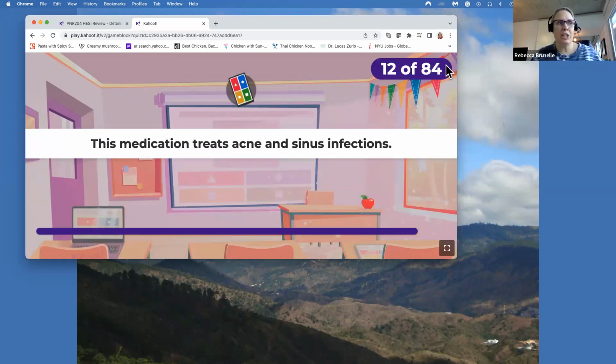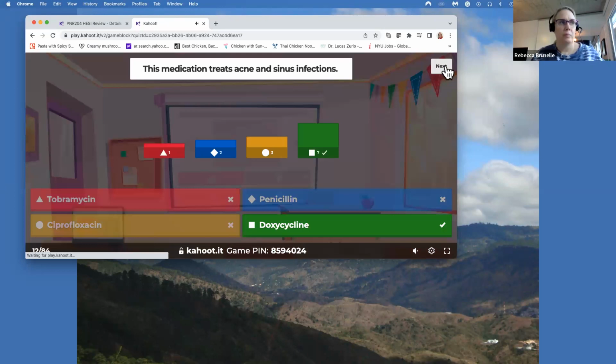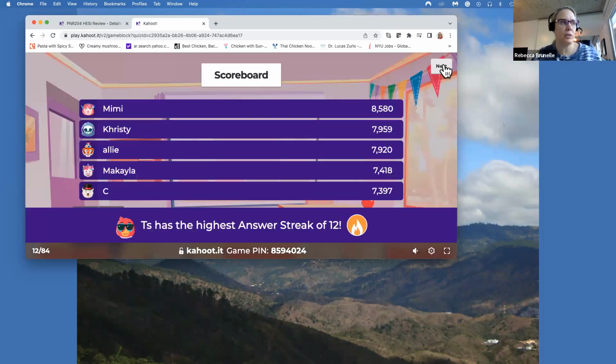This medication treats both acne and sinus infections. Tobramycin, ciprofloxacin, penicillin, and doxycycline. You just choose one. It's doxycycline. This is one of those medications. You should also remember that it's contraindicated if you're pregnant. It can cause damage to the developing fetus, but it is a common medication for both acne and sinus infections. I think more common for acne than sinus infections.